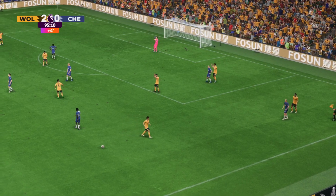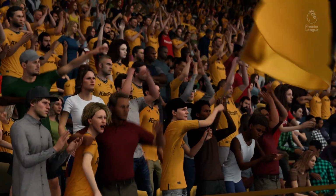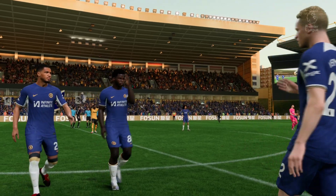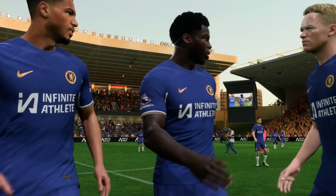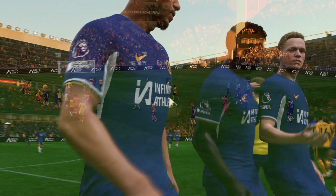Positives for them to take away, not least the 3 points, Sue. Yeah, it was a good result and performance. I thought they always looked dangerous going forward. They kept the ball well in midfield, and I'm sure the manager will be happy.